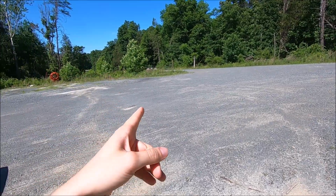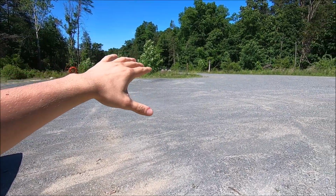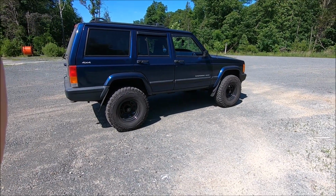But I think that direction is where the water crossing was, so can't do that, unfortunately. But we can go ahead and hop inside the Jeep, take a look at the map, and see where we want to head to next.